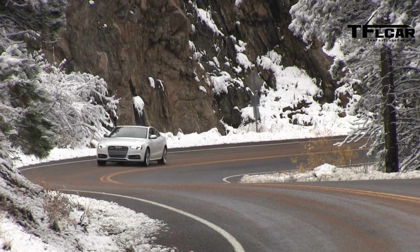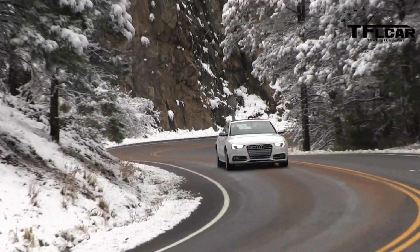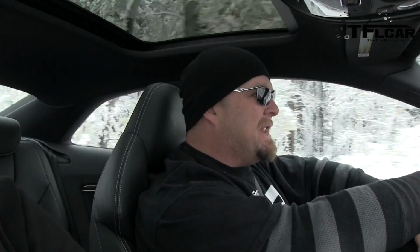Nathan, once upon a time, a car with 333 horsepower would have gotten like 12 miles to the gallon, but not anymore. 18 miles per gallon city, 28 miles per gallon highway. That's impressive. Yeah, combined 21. You know what? You can have your cake and eat it too, except this car really enjoys premium gas.